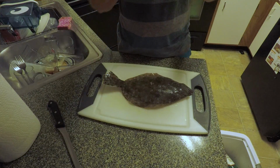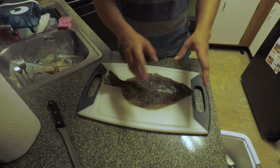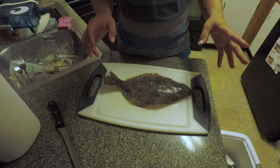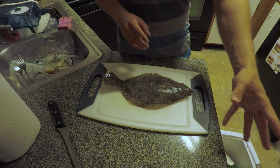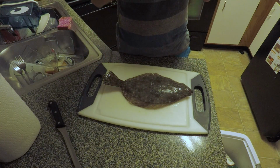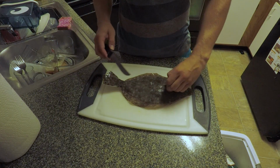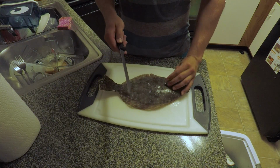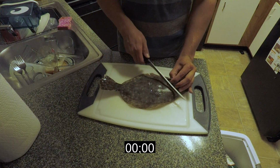Spence, the guy that took us out, challenged me to fillet both the flounder in under 10 minutes. So we're gonna try to do that. I'm gonna pause it in between grabbing the second fish and going to this one, so that might be cheating, but whatever. So we're gonna go ahead and start. Throw a timer up on the board right now. Go.